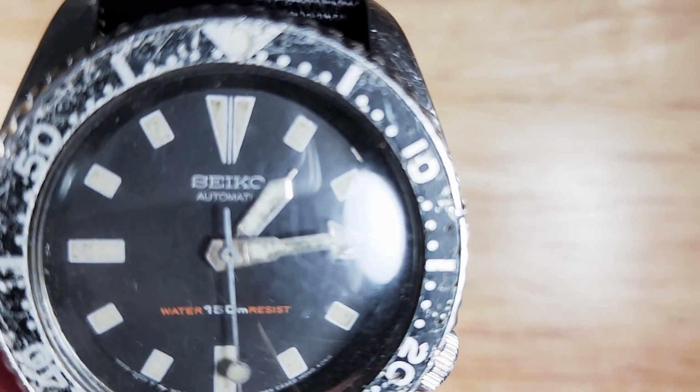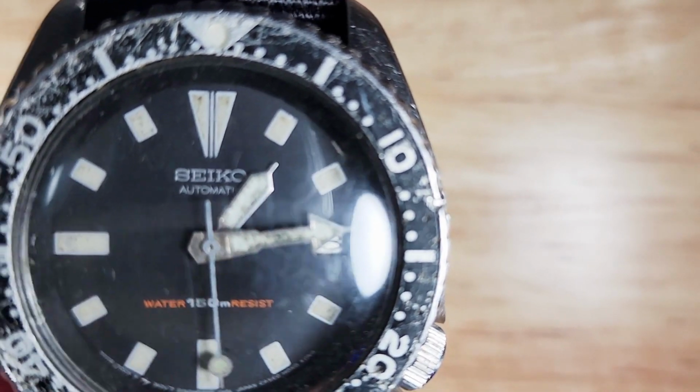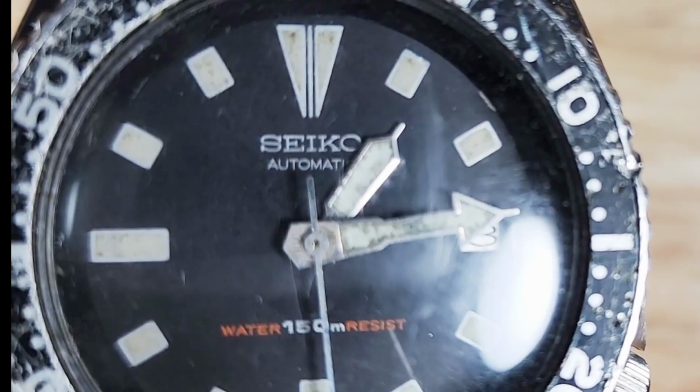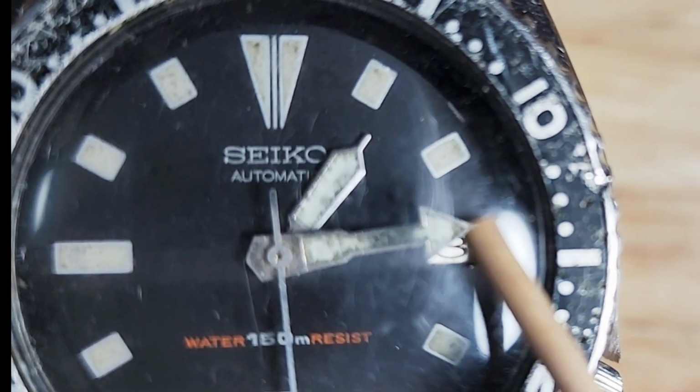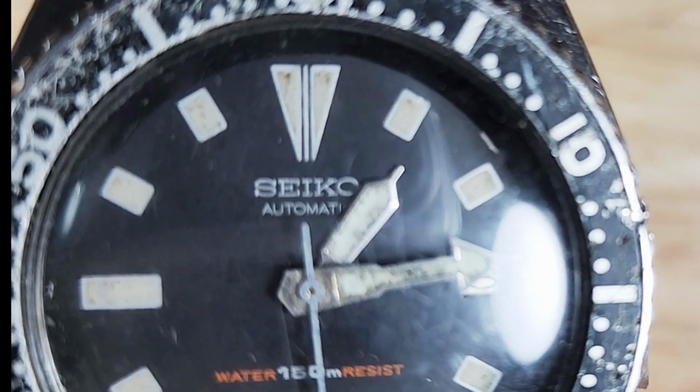So always pay attention to the hands and the dial and the condition of those, because if you do replace a lume on those hands, a lot of times it will not match the lume on the dial, so you're going to have to scrap everything and start all over if you want perfection.